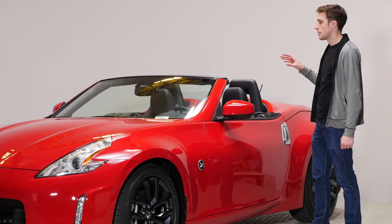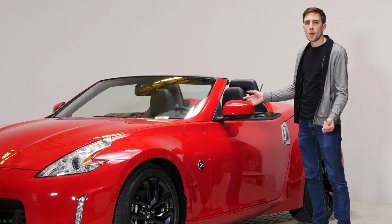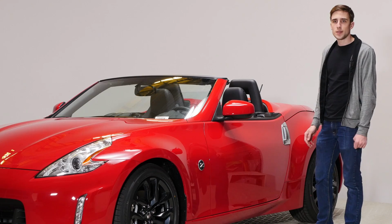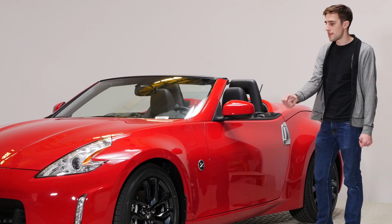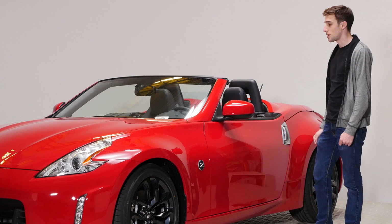This is also available in a coupe. I actually prefer the coupe just because I don't really like soft top convertibles. I don't like the black roof. I've also been afraid that someone's gonna come by and stab it with a knife and put a big hole in my roof. I assume that won't happen. You never can be too careful.